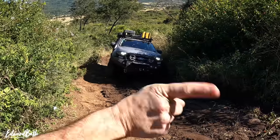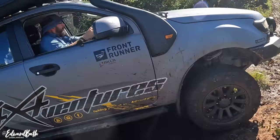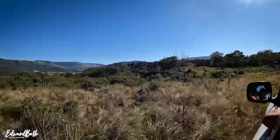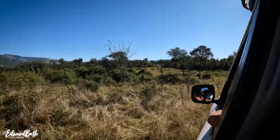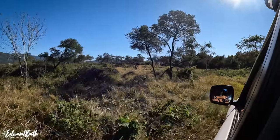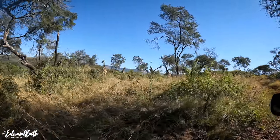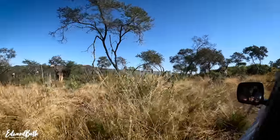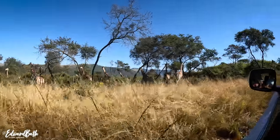Ryan is very experienced when it comes to 4x4ing, and it's incredible to see his massive overlanding rig eat up this trail. Great times on a stunning trail with amazing mates. This is what it's all about.